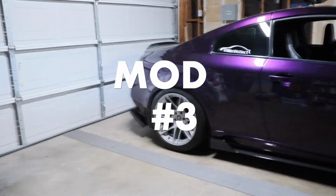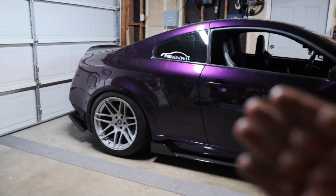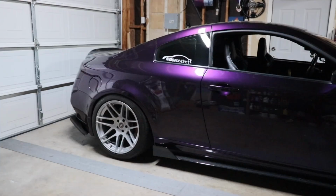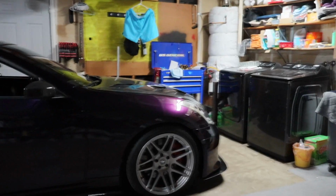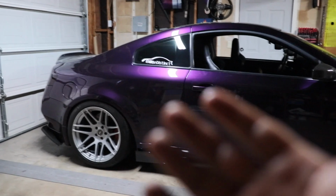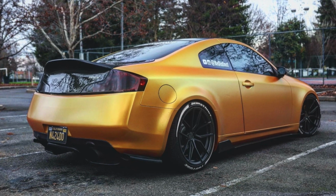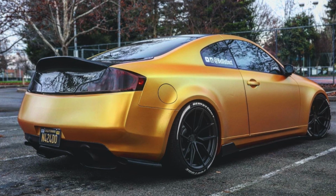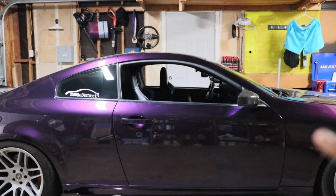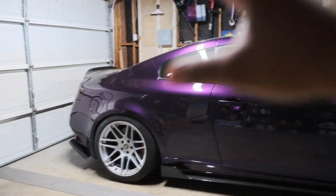Alright guys, and last but not least, the third mod that I actually don't have installed in my car, but I had it installed in my other car, and I would really recommend that you guys buy it because it's just a really awesome mod. And that would be a set of coilovers. In my old automatic G35, I had a set of True Hart coilovers. Now you can automatically feel, you can see the difference too, because it lowers your car, and even though you have stock wheels, once your car is lowered, it gives you a visually pleasing look.